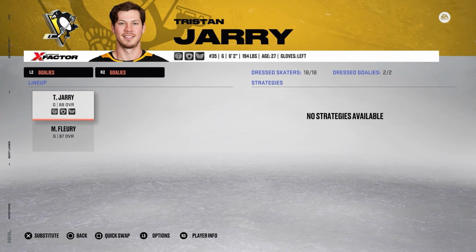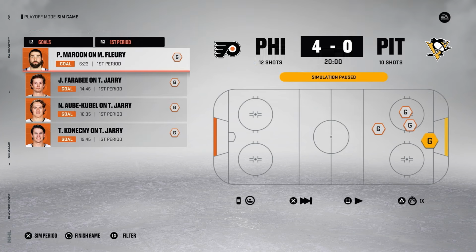While in between the pipes, we have Tristan Jarry and Marc-Andre Fleury sharing the net together. Jarry's an 88 overall, that's the only reason he's starting over Fleury. I'm just going to leave it at that. So Marc-Andre Fleury clearly should be in net because Philly's going to be scoring 4 goals in the first period, and this game's basically over for Pittsburgh.